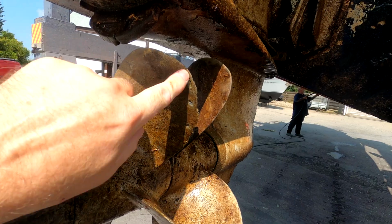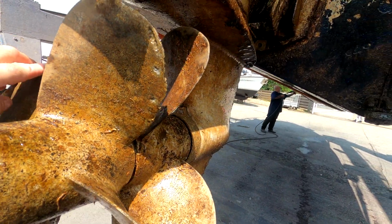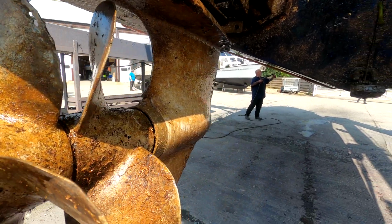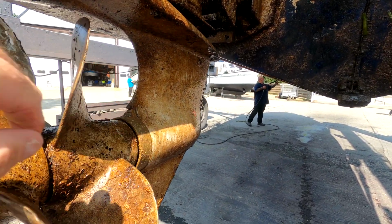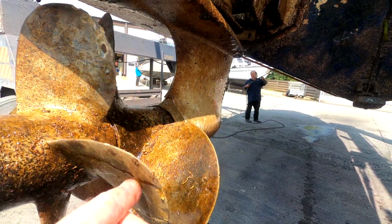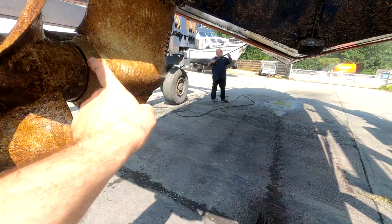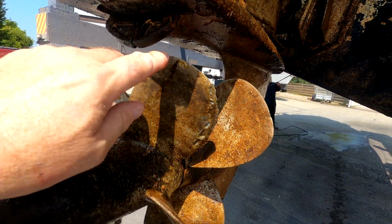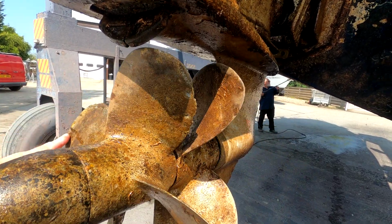That's gone. Look, that's gone. Oh, that's gone. Look, that's galvanic corrosion. These are zinc. They're hardly touched, so should have cleaned those up a bit. So effectively what's happened is that zinc, this is fresh water, and these props have become the anodes. That's not good.